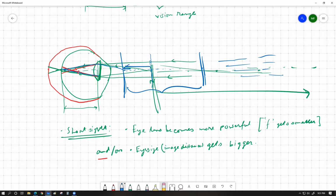So how do we take care of it? The idea is very simple. To correct the problem, we have to cross the light rays a bit further away from the lens. Right now the crossing of the light rays is happening in a position which is not at our retina. We need to have this crossing a bit further out, which means somehow we have to reduce the power of this lens.